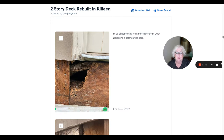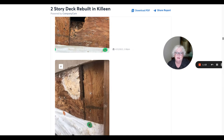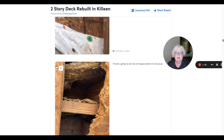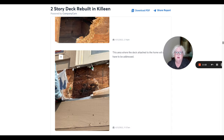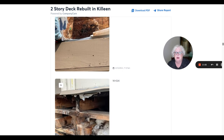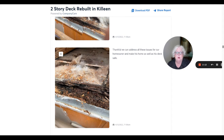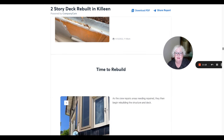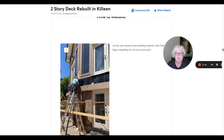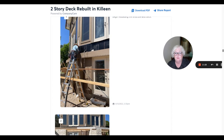So disappointing to find these problems when you're addressing a deteriorating deck or any exterior surface in a home, or interior for that matter of fact. You can see that there's going to be lots of replacement of some structure issues here with the home. Here where the deck was actually attached to the home, there's some damage also. Wow. Thankful we can address all of these issues for a homeowner and make his home safe and secure, as well as the deck. So repairs have been made, and the crew is now moving forward, beginning to rebuild the structure for the deck.